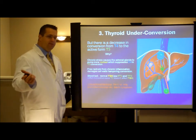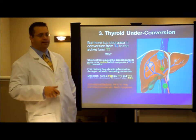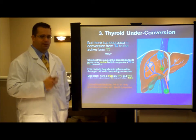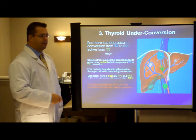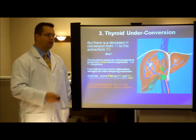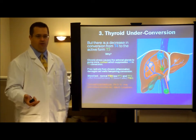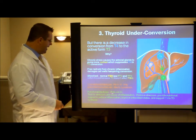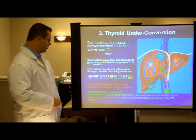Because you have all the symptoms of a patient with thyroid issues, but hey, let's give you some Synthroid to see how you do, and maybe you do good for a few months, but then you're right back there because maybe the problem with the liver or the chronic stress or the inflammation or the gut was never addressed or fixed properly.